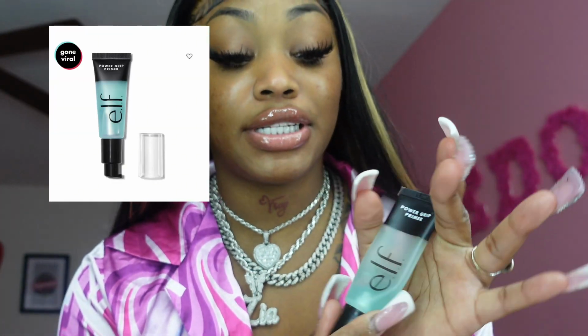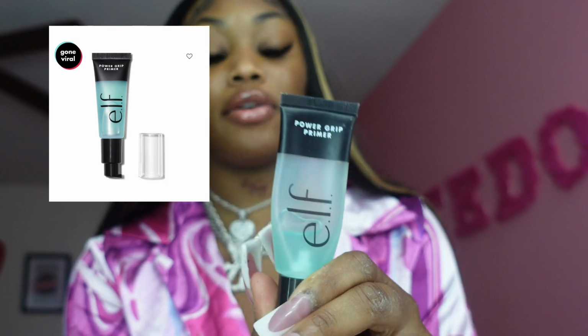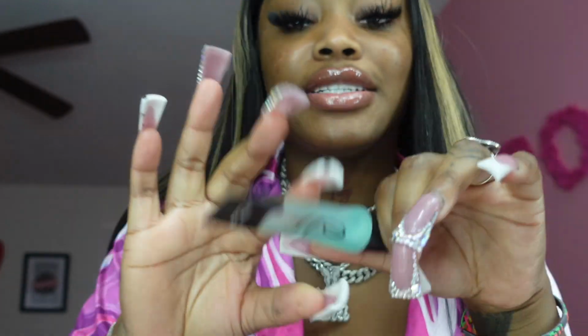After that, this is my favorite. I need to get some more. As you can see, I use it often, but this is the Power Grip Primer by e.l.f. When I tell you it grips makeup, it's gonna grip it, for real. But yeah, this is my go-to.